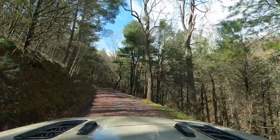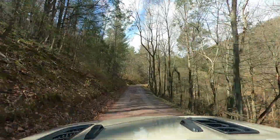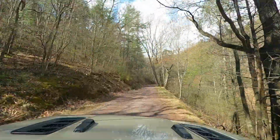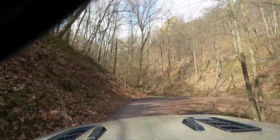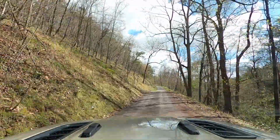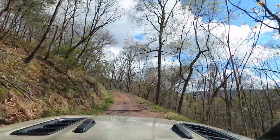We didn't actually know how to get on to Dictum or Second Mountain. We thought we could get to it from the bottom, which is a total misconception. I don't know why we didn't know that, but you can't get to it from the bottom. Both of the trails are closed off. You have to get to it from the top. So if you have any interest in doing either one of those trails, you absolutely have to do this trail that we're on right now, Long Run.